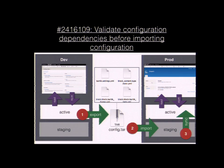So what this issue is about is just before step three here, just before your configuration moves from staging to active and blows away all of your existing configuration on your production environment, we're going to do all of the validation of the configuration dependencies. So you don't end up with, say, pulling in a view that actually references a content type that doesn't exist yet, or something bad like that, so that you could potentially end up with errors on your production website, which nobody wants. So that one is under active development, but if you're interested in configuration management, that's a good one to jump into.